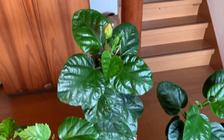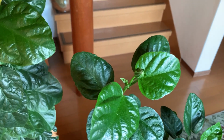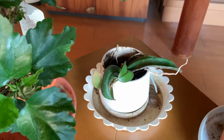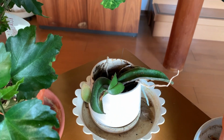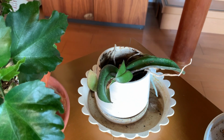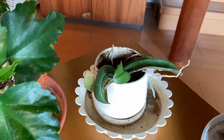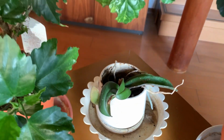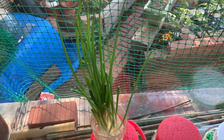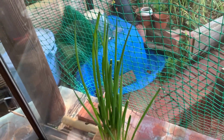Okay, hibiscus. They're about to bloom again. Two there. One here. And this one, nothing yet. Oh, Anna, you asked about my orchid. There it is. Kind of in bad shape. Well, that's normal, really, but it has these beautiful yellow flowers. Maybe May or June we'll see them. I need more orchids. I like them. These are spring onions that I bought and cut and used and replanted the roots. I think they're ready for another cutting.